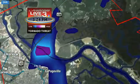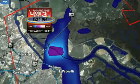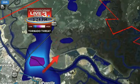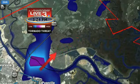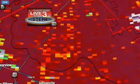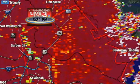Let me get to my shear tracker. It's still showing an old update around the Georgia and South Carolina border. What I'm going to be waiting for is if we have any more weakening or strengthening within this area. So I'm going to be watching that, see if we get an update. Let's go to our correlation coefficient, which detects debris in the air. I'm not seeing that. The red is rain in the atmosphere.